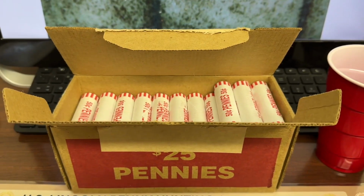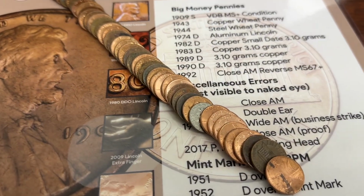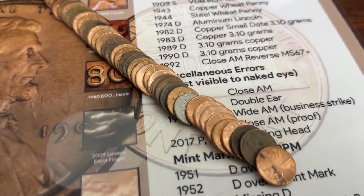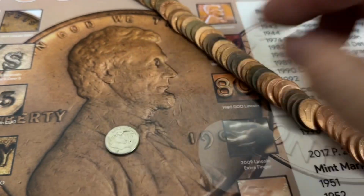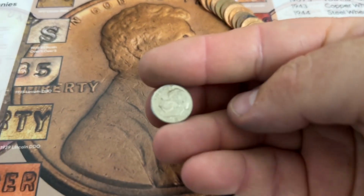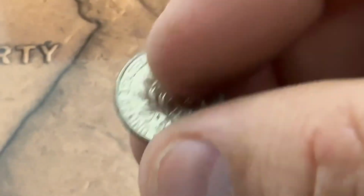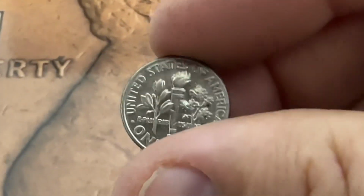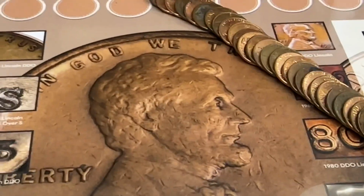But we're on roll 7, very next roll. I fanned it out, and I found a dime. First time ever, dime in my penny roll. It's nothing special, I don't think. Let's see what I can do here. Yeah, 1999 Denver. So nothing special, but it's 9 cents to the good. I'm gonna put this up here at my foreign finds. And I'm gonna continue the hunt and I'll bring you back as soon as I find something.